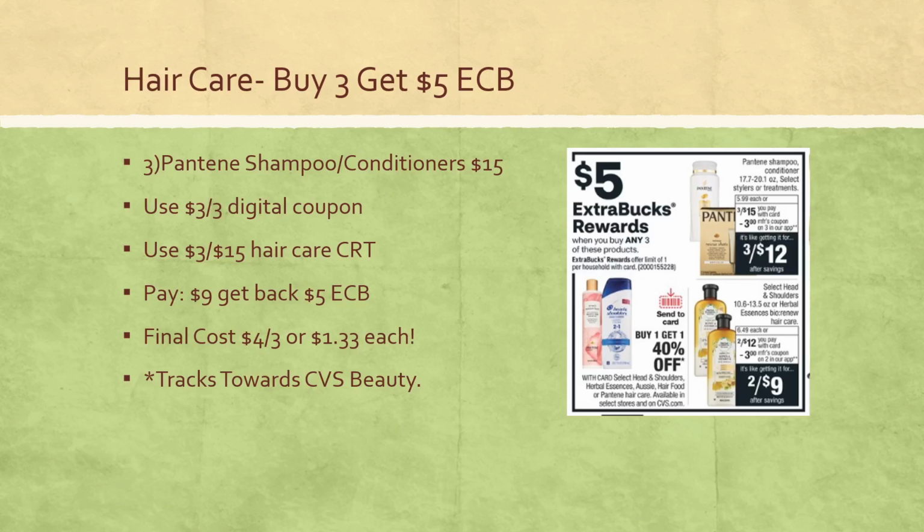Definitely not a bad deal because, again, these are the larger 20-ounce bottles, not the smaller ones. And to get it for just $1.33 online is a great deal. This also tracks towards CVS Beauty. So if you do all of these deals with the Covergirl deal as well, you'll be right at about the $30 mark. So depending on where your beauty bucks are, you may be able to get back an additional $3 beauty buck.